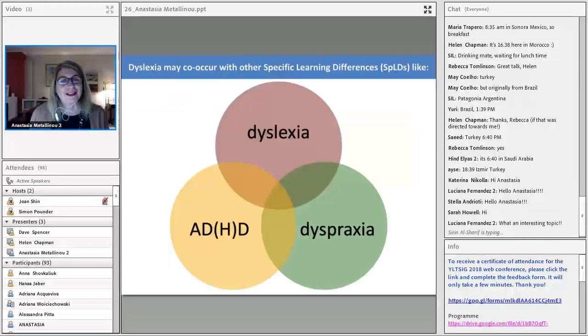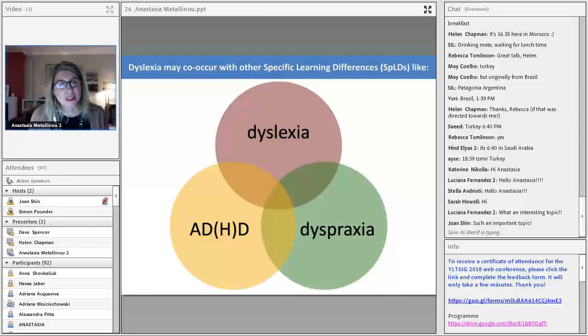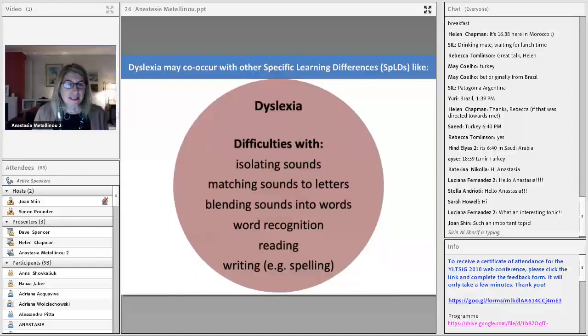Before getting into this, I would like to say that a student may be assessed with dyslexia, but he or she may have characteristics of some other SPLDs like ADHD and dyspraxia. So teachers really need to be aware of all specific learning differences and their characteristics.